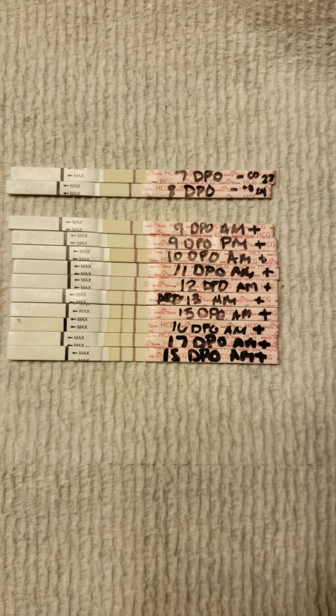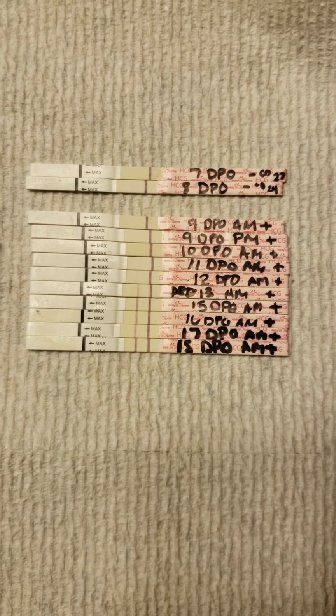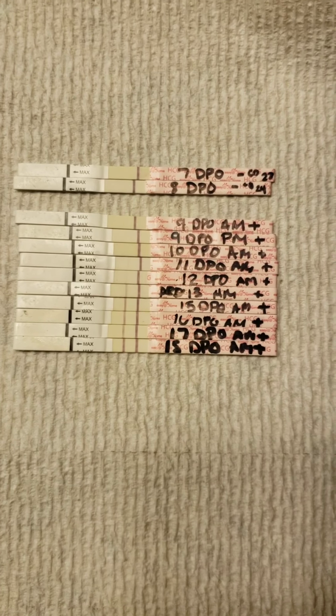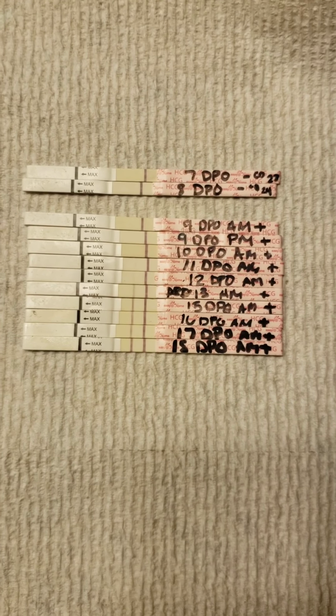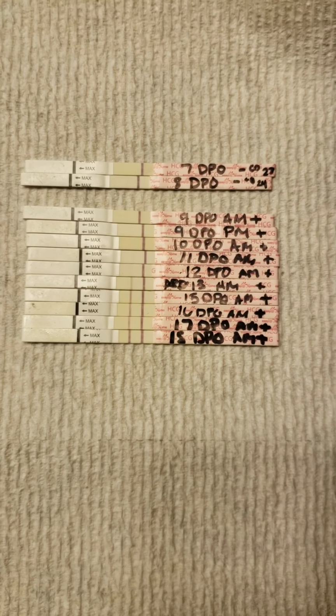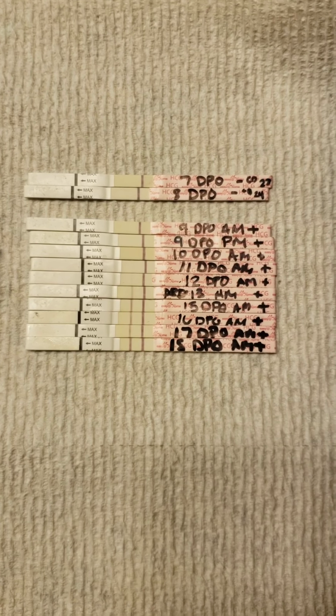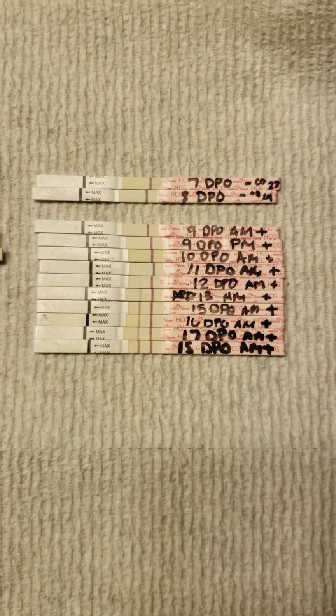It didn't. All these with the AMs are first morning urine. And I was a little concerned up until the 12th because it wasn't getting darker. And I'm like, isn't it supposed to double between 9 and 12? And I couldn't see the difference. But these pregnancy tests are not as receptive as the First Response.